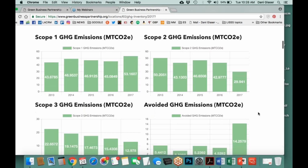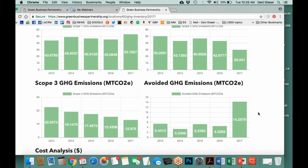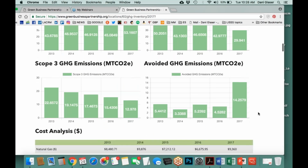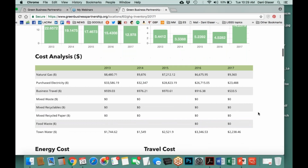You can look at the scopes. Scope 1 emissions are all direct greenhouse gas emissions from fuel burned on site, such as heating oil, natural gas, and propane. Scope 2 emissions are indirect greenhouse gas emissions from consumption of purchased electricity, heat, or steam. Scope 3 emissions are other indirect emissions, such as transport-related activities and vehicles not owned or controlled by the reporting entity, and the avoided emissions from renewable energy and recycling and composting.